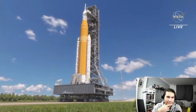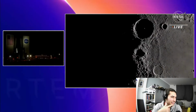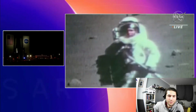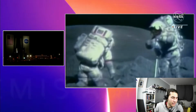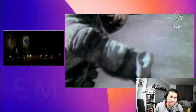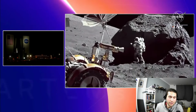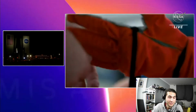Hopefully it gets off today. It would be really nice to see it finally in operation. But of course, they will wait for when they are comfortable to launch it. Like I said, it's a new rocket, so there's a lot of stuff they have to figure out as they're working with it. And they would like to see it actually succeed instead of blowing up. So we will wait for that for sure.